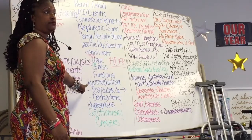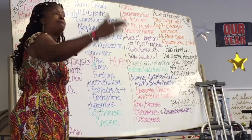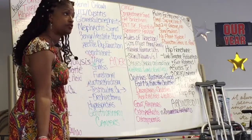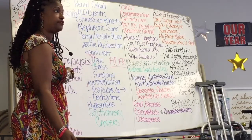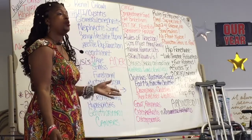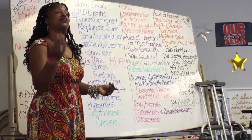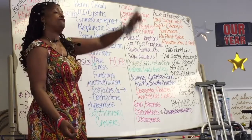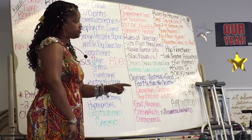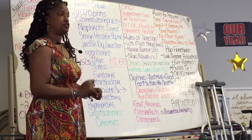Uric acid. What kind of acid-base imbalance, everyone? Metabolic acidosis for this patient. Phosphorus. Phosphorus is going to harm the kidneys. What is the opposite of phosphorus? Calcium. So when phosphorus is high, calcium is low. Calcium.